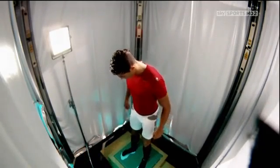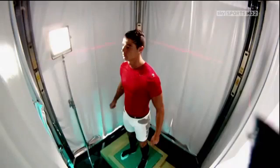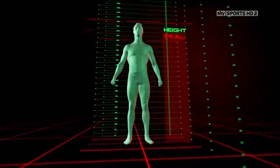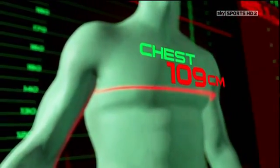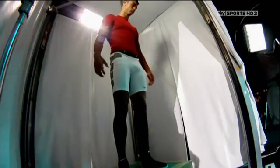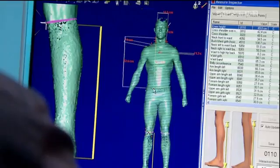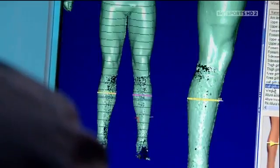This is a state-of-the-art precision 3D body scanner. It uses a laser beam to create a visual profile of the exterior body shape and gives us exact measurements like height, 185.1 centimeters, chest, 109. Ronaldo has extremely lean, well-defined musculature. He has 3% less body fat than a supermodel. His thigh circumference is 61.7 centimeters, which is well above average. But his calf muscles are less developed, and the scan exposes a fact about their size that surprises Ronaldo.